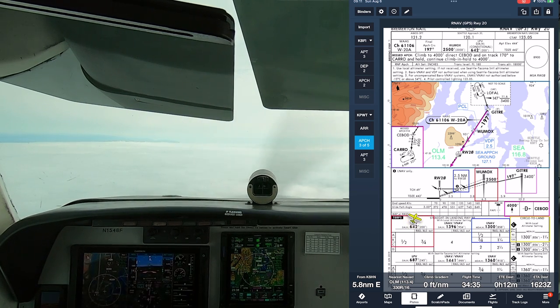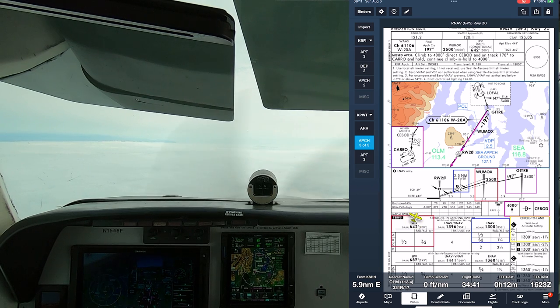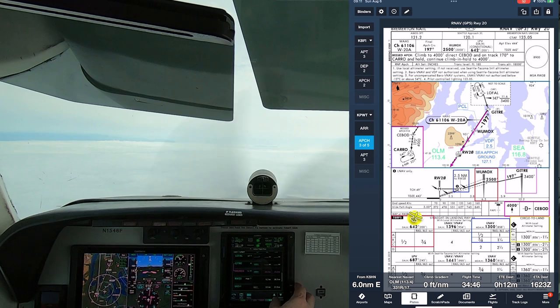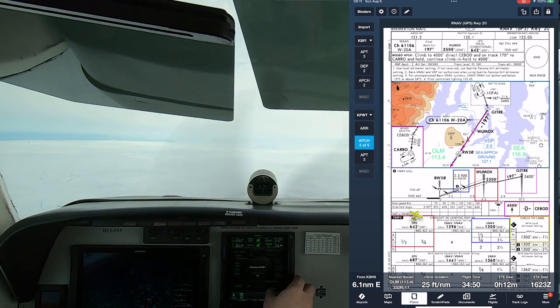We'll notice the GPS indicates suspend. That's because we are on the airport side of the final approach fix. That's normal, but something we want to check as we continue the procedure to make sure that it gets turned active. I'm going to go ahead and remove Shelton.